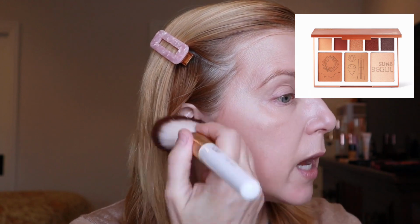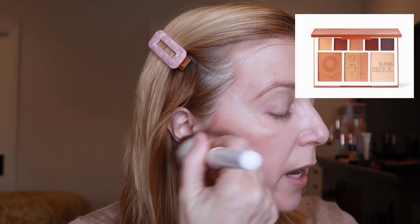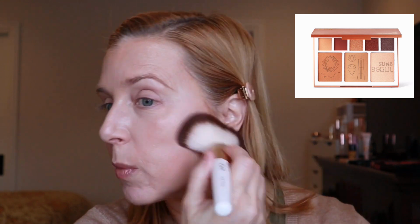It is not powdery like the Burt's Bees powder. So you do have to kind of keep going in, which I do not mind because I want to be able to build my own amount of bronzer and color. And I don't want too much put on at one time. So this is nice. I haven't tried the darker one, but it's interesting. You could use this as blush and bronzer.